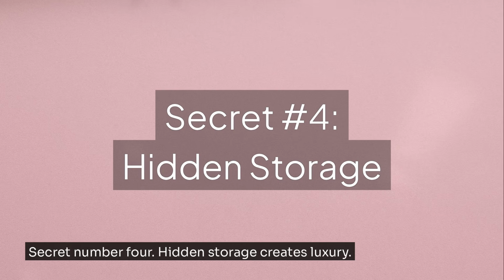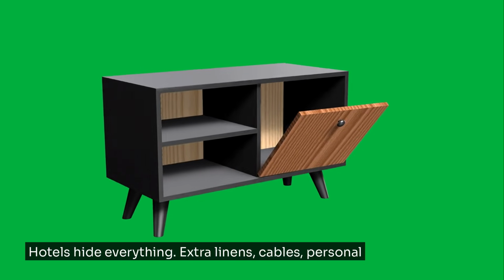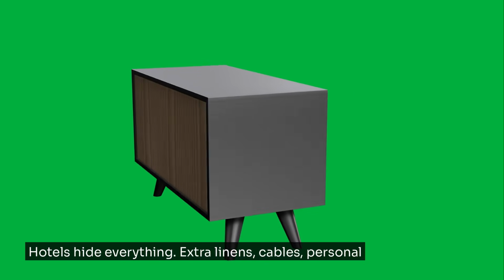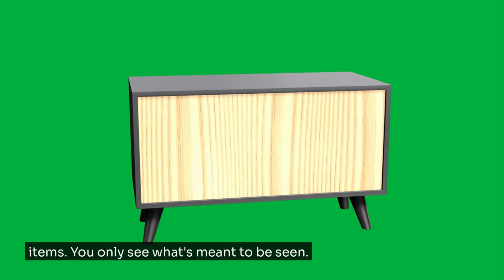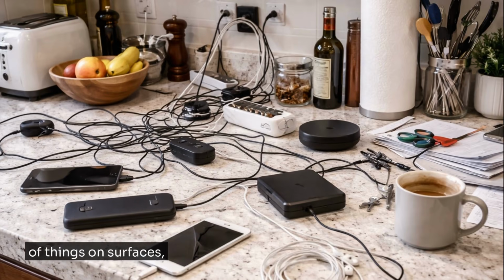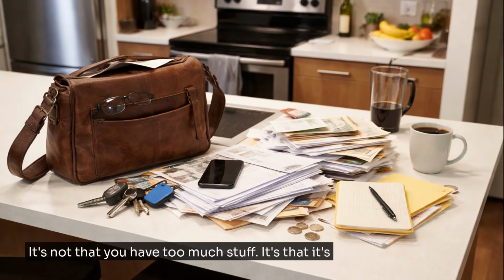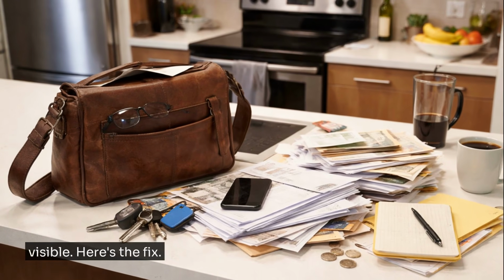Secret number 4, hidden storage creates luxury. Luxury spaces don't feel full, they feel edited. Hotels hide everything. Extra linens, cables, personal items. You only see what's meant to be seen. Things on surfaces. Open storage turning into clutter. It's not that you have too much stuff, it's that it's visible.